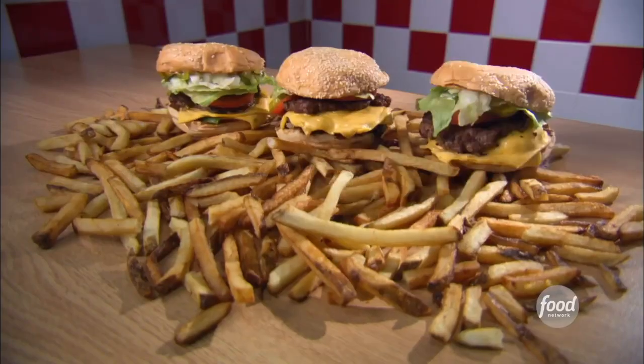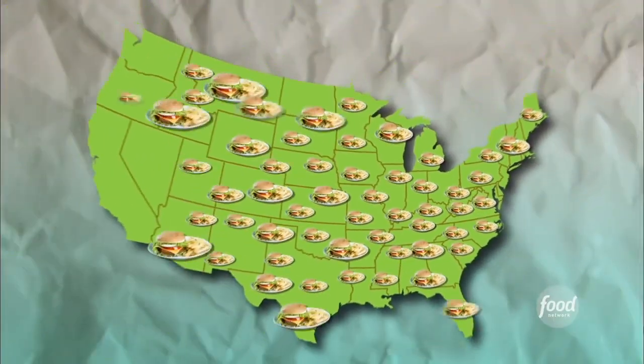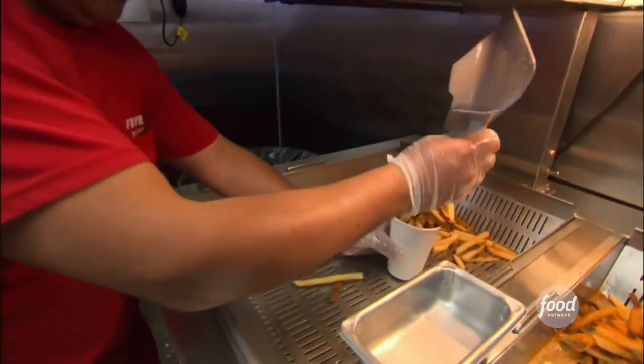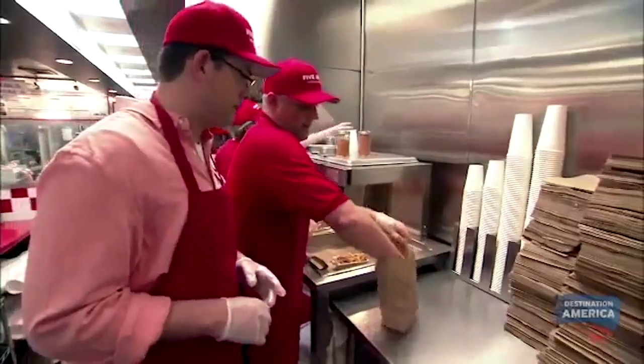But this chain takes its fry game to an even higher level by loading customers up with a ton of potato-y goodness. A board shows where the spuds come from each day. Five Guys will give you the standard scoop in a fry container, but then they'll put a second scoop in your bag just so you feel like you're getting more.